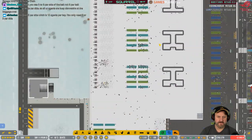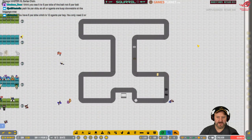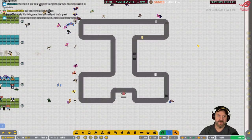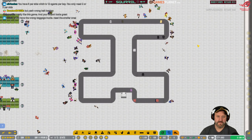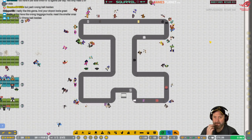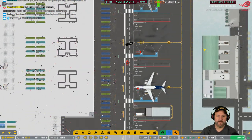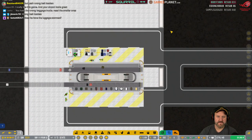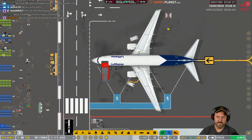Right, security's good. Check-in seems to be coping okay. Baggage collection is working and people are not walking across the middle, which is nice. Wrong belt loaders, Baz. I'm okay. Baggage cars are working.